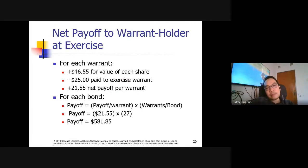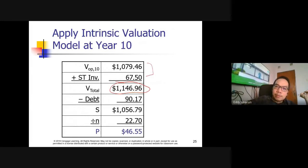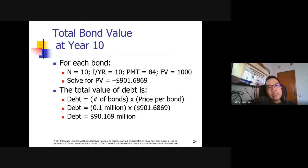So now, what about the value of the debt? So at year 10, we need to find out the value of debt, right, at year 10. Again, for the sake of this example, simplification, we assume that the only debt that will exist at year 10 is this bond. I know it's hard to believe, but again, for the sake of a simplified example, so that we can focus on the concept of bond with warrants.